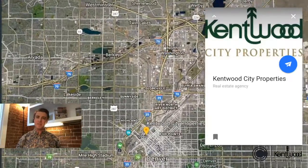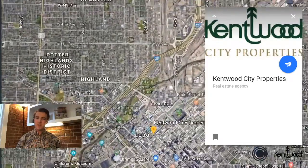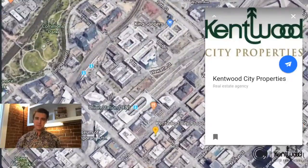We're always going to leave from our city center at Kentwood City Properties. We're in the heart of downtown, right across the street from Union Station.